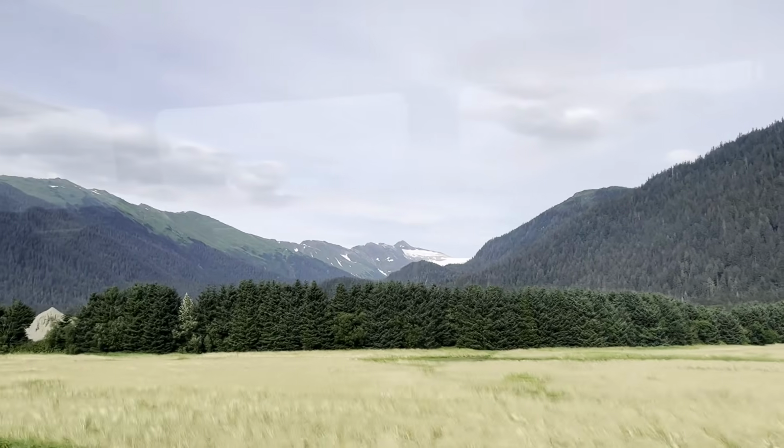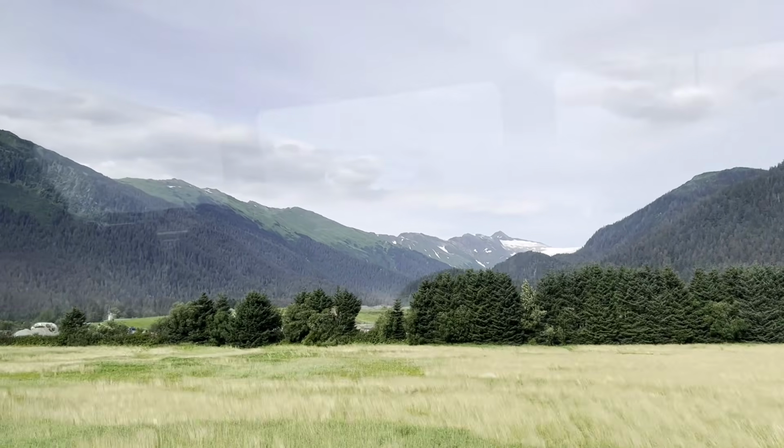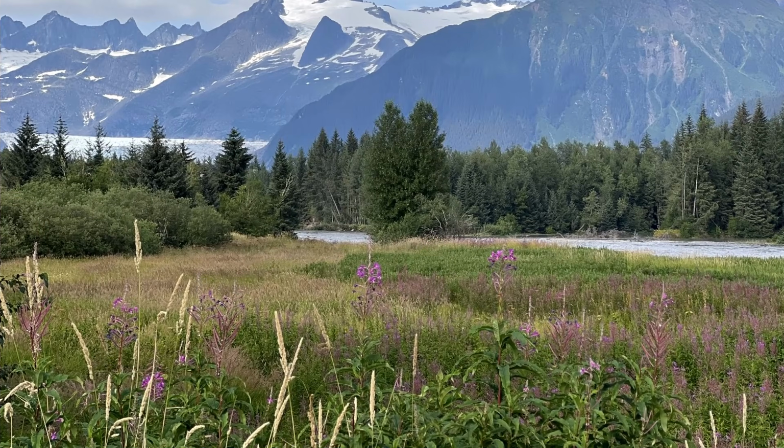Now, if you want to see both of these, you could do something similar to what I did, where you can do a combo tour and see the Mendenhall Glacier and then go to your whale watching tour. For our particular excursion, we just got a glimpse of it as we drove by. We got a chance to get out of the bus and take pictures and see the glacier, but we weren't able to get up to the glacier. So if going to the glacier and actually being there at it is something that you want to do, then you might definitely want to look at those particular types of shore excursions.